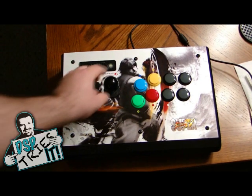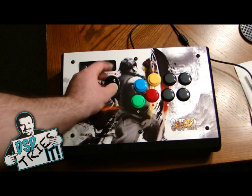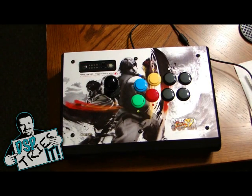Basically, this stick feels like there's a little bit more resistance as you move it around, but the trade-off is that it's less of a distance to travel to get to your extreme. The Famitsu stick feels like there's almost no resistance. It almost feels like the stick is floating in air, but at the same time, it seems like there's more of a distance to hit the extreme. And I'll show you that when I review a Famitsu stick. But anyway, there's pros and cons to both sticks.